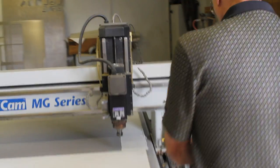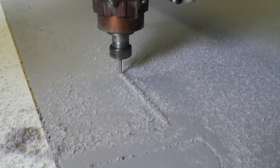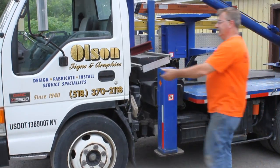Well, when we come, we survey the sign site, we take photos of everything, then we'll actually design and drop the sign in on the photograph so you can see your finished product. Once we settle on a design, I'll then take care of the necessary permitting and everything, and we'll begin production of the sign and install it in a timely manner.